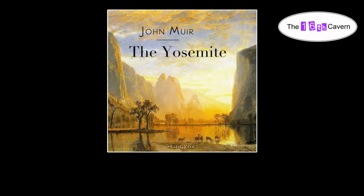Returning to the trail, you descend between the Nevada Fall and the Liberty Cap with fine side views of both the fall and the rock. Pass on through clouds of spray and along the rapids to the head of the Vernal Fall, about a mile below the Nevada. Linger here if night is still distant, for views of this favorite fall and the stupendous rock scenery about it.